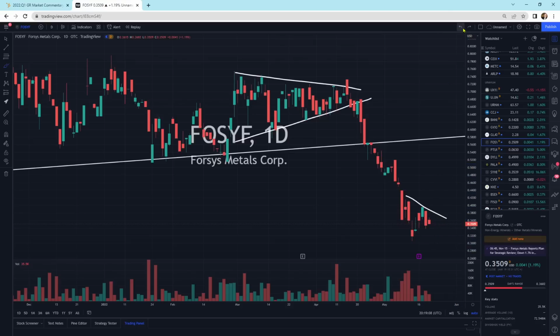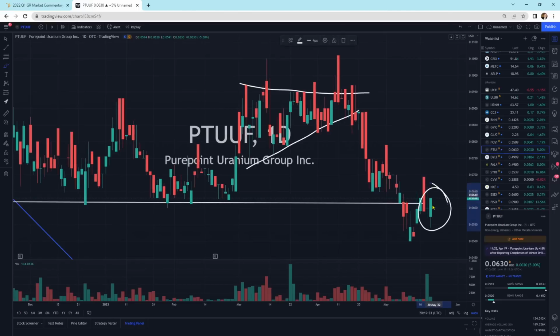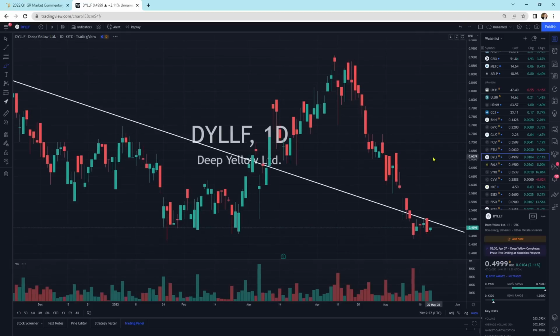We got to wait for the market to tell us which way it wants to go. Looking at some of the other stocks within the group, it does look better. And I think that if the overall markets firm up and head higher, I think we'll head higher with it. Pure Point Uranium, bullish engulfing, they usually resolve themselves higher. It's right on support. That looks pretty good.